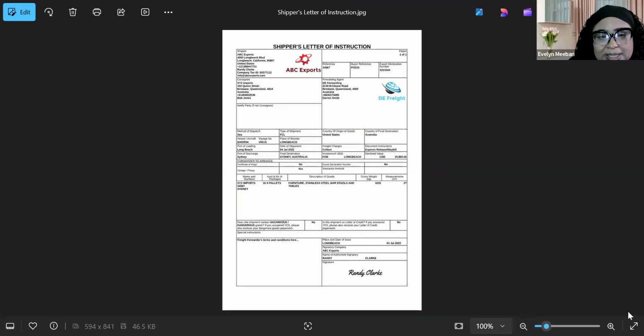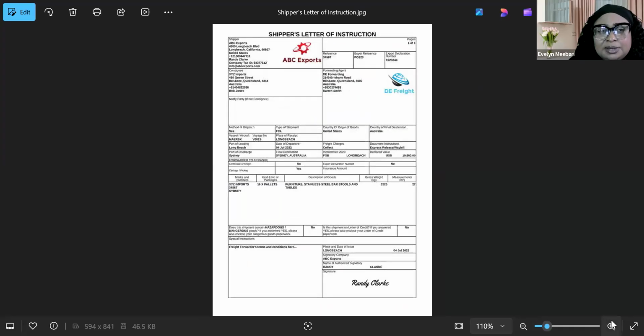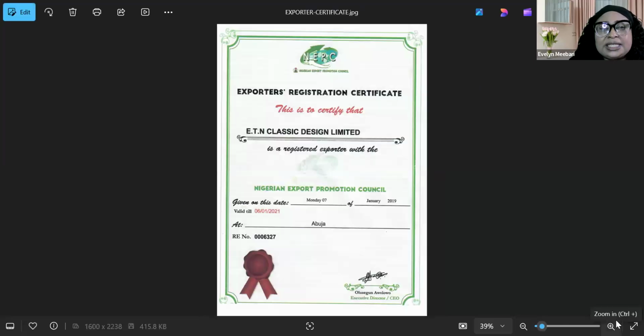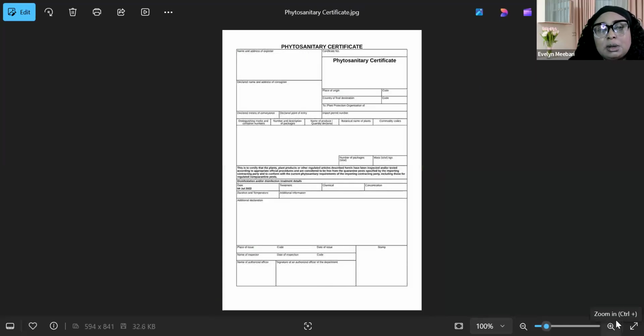This is the shipper's letter of instruction. Next. Okay, this is the phytosanitary certificate that we earlier mentioned, that is being issued by the Nigerian Agricultural Quarantine Service. So you look at it, this is what it looks like. Next, please.